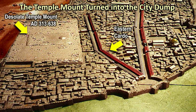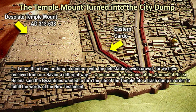So this is where it is. We can see, for instance, what Constantine said to Eusebius at the Council of Nicaea. He said, let us have nothing in common with the detestable Jewish crowd, for we have received from our Savior a different way. And so it shouldn't be strange that his mother, Queen Helena, when she went to find the sacred sites for Christianity, would also then desolate the Jewish sites in contrast to Christianity. And it was her order to turn this site into a dump.